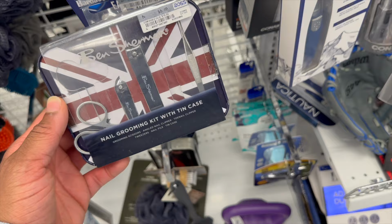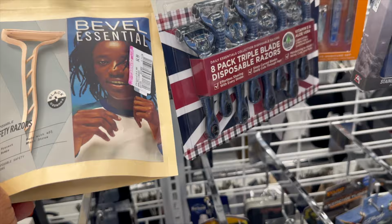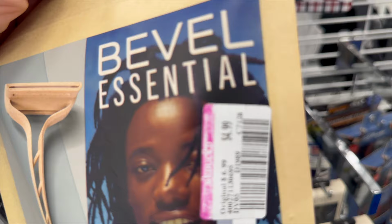These razors. Being Sherman. And we got the safety razor. Bevel Essential. Disposable safety razor. Pretty cool. How much is this? $4.99.